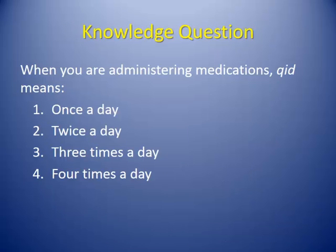Here's an example of a knowledge-based question. When you are administering medications, QID means once a day, twice a day, 3 times a day, or 4 times a day. To correctly answer this question, you have to know the meaning of the abbreviation QID. And of course, it's 4 times a day.